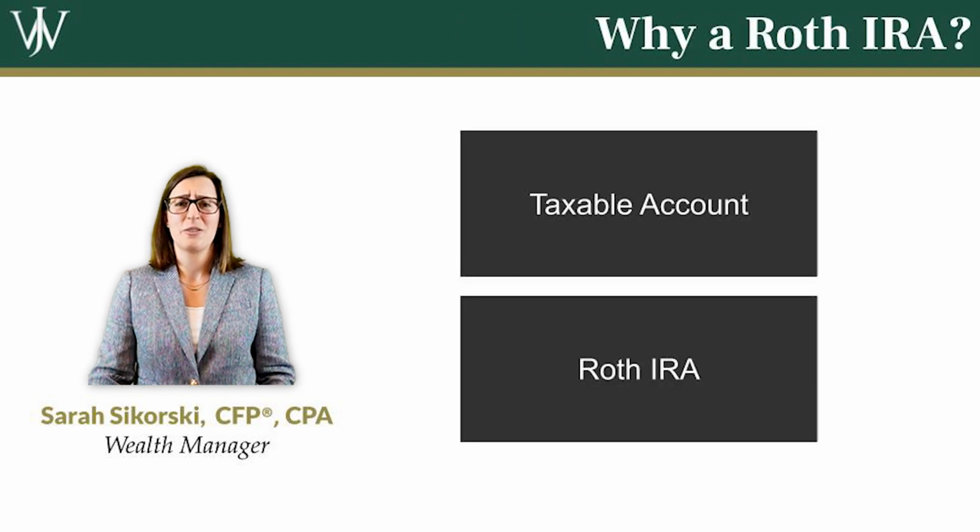Now, a lot of people we talk to might say, okay, I'm contributing pre-tax to my 401k. What about a taxable or a brokerage account? Isn't that better than contributing to Roth? First of all, yes, it's important to have a taxable account. However, if we're looking at tax implications of each type of account, the Roth comes out on top.